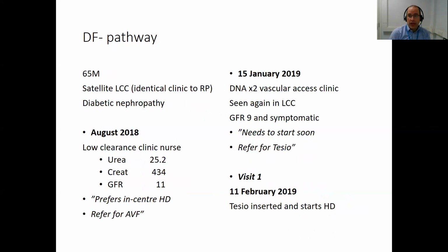If we compare him with DF, a patient from about the same time and coming from the same advanced kidney care clinic that our previous patient had, he'd seen a low clearance nurse in August, who'd noted that he preferred in-center hemodialysis and he should be referred for an arteriovenous fistula. He never made it to the vascular access clinic, and by 4 months after that, he was symptomatic and was referred for an urgent Tessio.